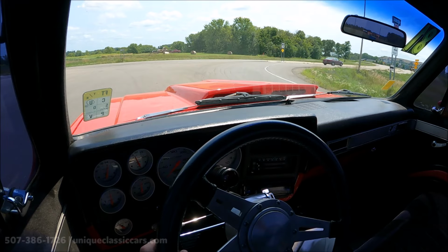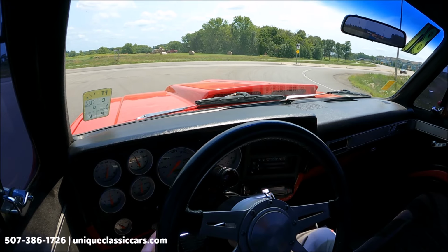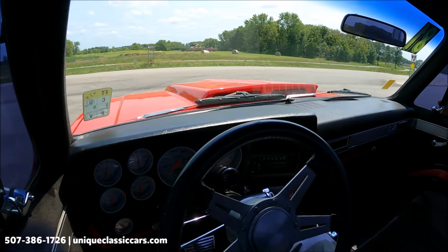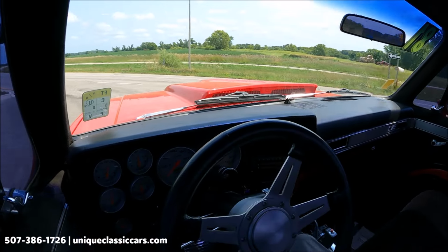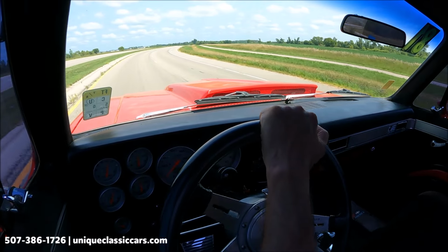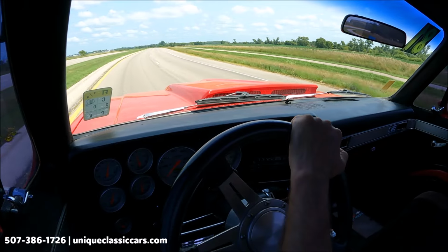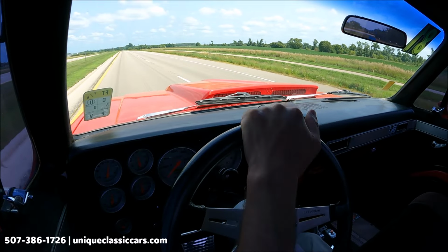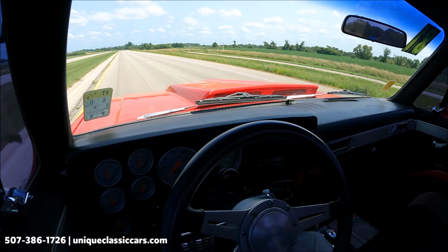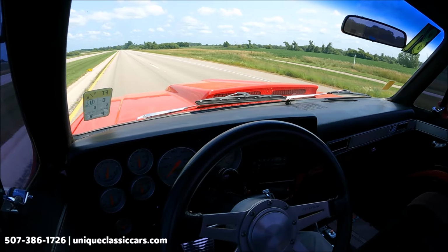Today we're driving a 1981 GMC pickup truck. This is an automatic with a Hurst shifter right here on the floor. Lots of grip, lots of power. This truck launches very nicely.